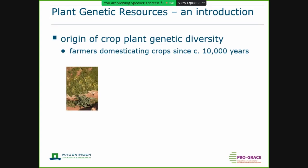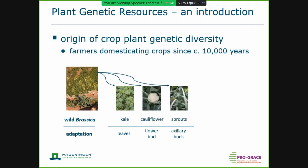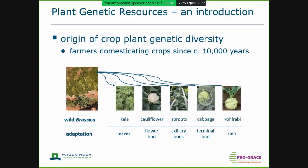Okay, I got it. So, for 10,000 years, farmers were domesticating, and this weed is wild brassica, and we heard that Lorenzo did his PhD on this topic. But if we see what comes out of wild brassica, and this is only Brassica oleracea, so that's what happened in Europe: the kale, the cauliflower, the sprouts, the terminal buds, the stem, that incredible diversity, and it is incredible, coming out of one species. It seemed that if you simply pulled at one part, it became a crop, right?